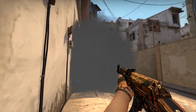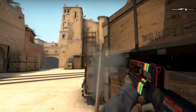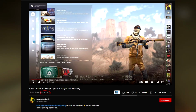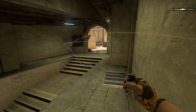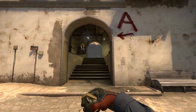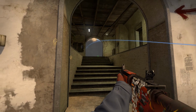Also, as for the major update release date and why I say it can be released in possibly even only 2 weeks, for the Berlin major, even though it didn't start until September 5th, the update for it was dropped on August 14th, a few weeks earlier. So just keep your eye out for that update, and in my opinion, I'm going to be holding off on buying these Operation Collection skins for now. I'm going to see how their trend continues, I'm going to see how they're affected by the major update, but definitely something I am gonna be buying.